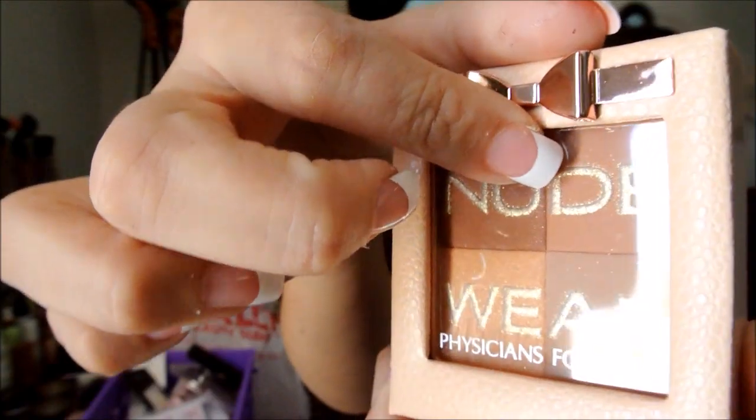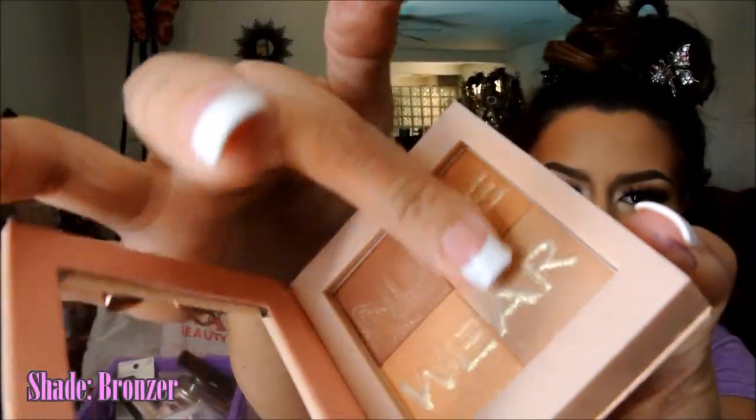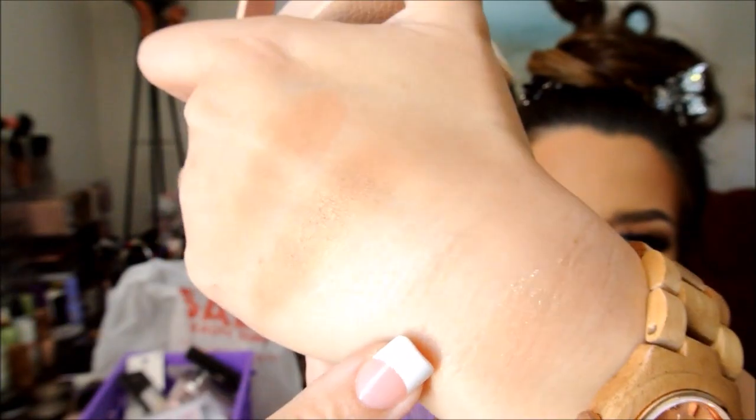I love that this is a light highlighter. And here is the next shade. You can either swirl it or use them individually. Love that these highlighters go on a little bit sheer, so it's not too overpowering. And here's the darker one.